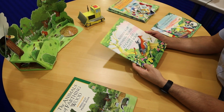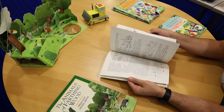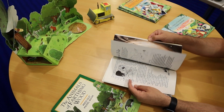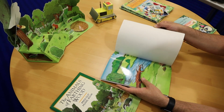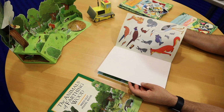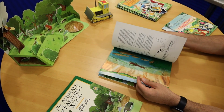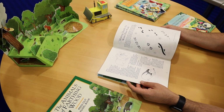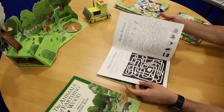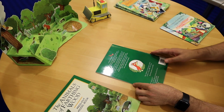This here is a sticker and activity book, which has some stories about the animals of Farthing Wood, an animal fact file for the main characters, and some sticker board to stick on these different characters, quite large. And then some more characters fact file. And then some other activities here, like snakes and ladders and mole in a maze. And then some environmental friendly message at the end, be a friendly human.